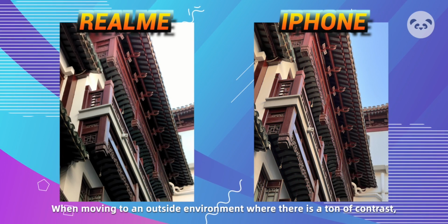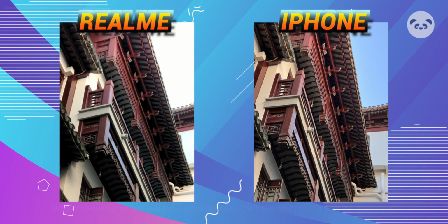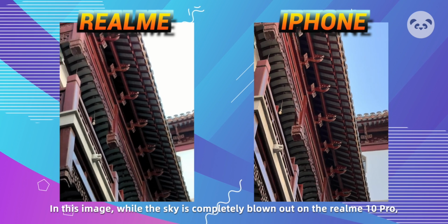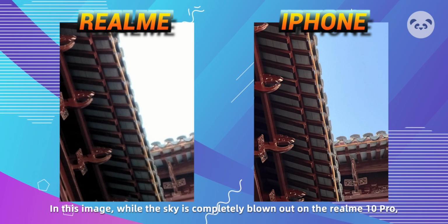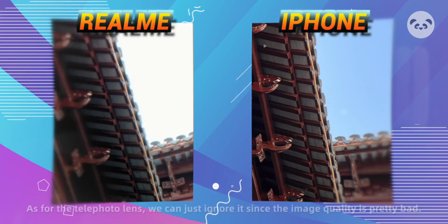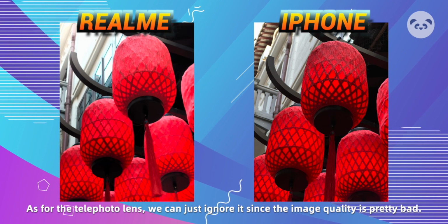When moving to an outside environment where there is a ton of contrast, we begin to see the Realme 10 Pro struggling with dynamic range. In this image, while the sky is completely blown out on the Realme 10 Pro, the iPhone still manages to retain highlight information. As for the telephoto lens, we can just ignore it since the image quality is pretty bad.